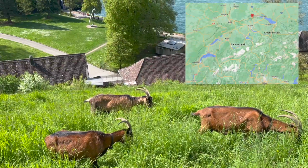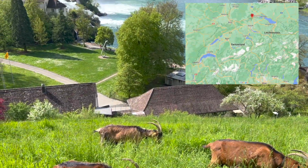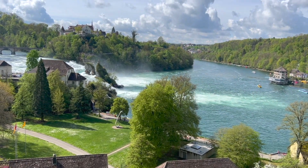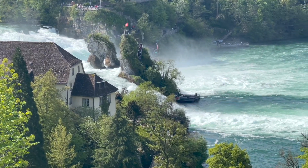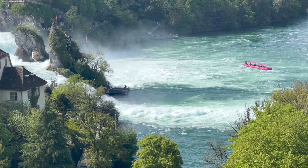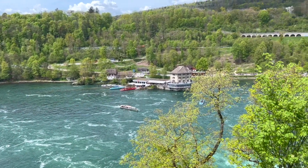Rhine Falls is the place we have wanted to visit for a very long time. It's not very easily accessible, so we kept postponing going there for several years. It is located in the northernmost canton of Switzerland, unsurprisingly on the river Rhine.